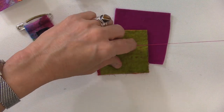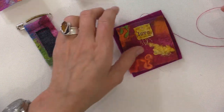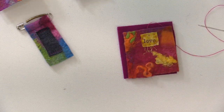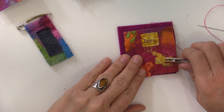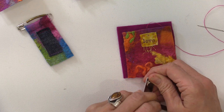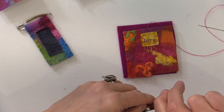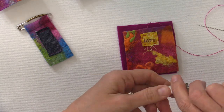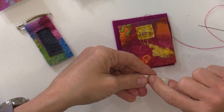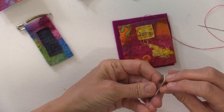Now you can use the same thread to stitch this to the backing if you want and start it there. Someone asked, if you're going to add the magnet, would you add it now? Yes is my answer. So let's say I'll use the T-bar magnet. What's fun about these little T-bar magnets is that this actually has a little sticky doohickey right there.